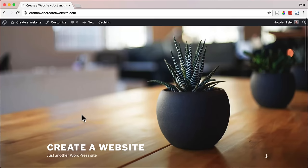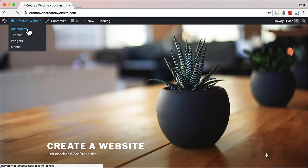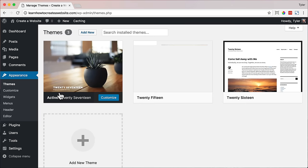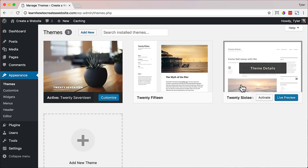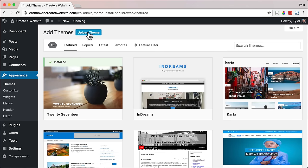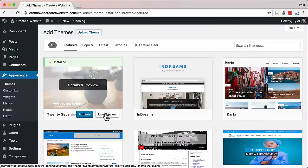So how do we change that? How do we make it look much, much better? To do that, just go back into your dashboard and go to Appearance, then Themes. Now we see we have these three themes, but how do we add more? And that's really easy. We just click on Add New. Once we do that, we can scroll through all of the themes and look at them. Or we can go to popular and look at the popular themes.